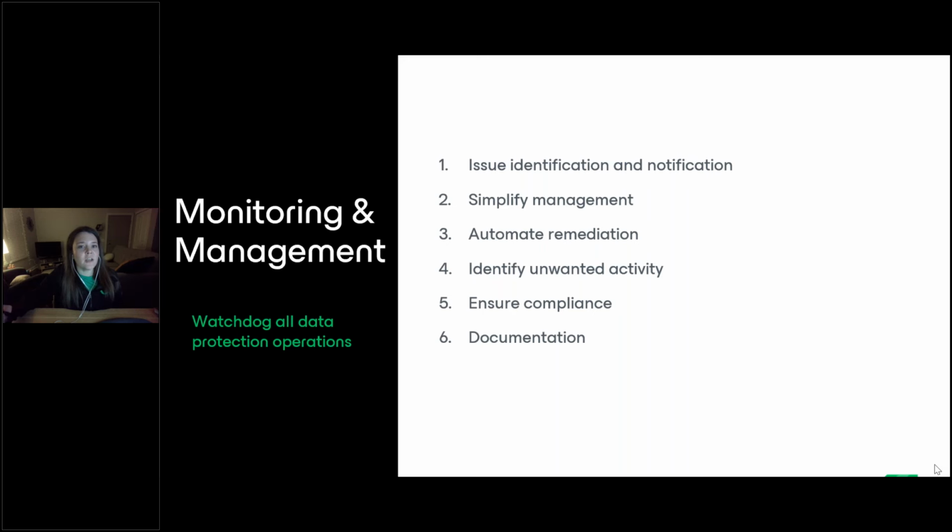A monitoring and management solution should not add more complexity to your environment. Instead, it should help streamline operations, identify bottlenecks, and ensure data protection operations are performing as normal. With the Veeam Data Platform, you can be sure that you can monitor your environment with ease. You can identify issues in real time. You can simplify management and easily monitor your workloads and their protection status.